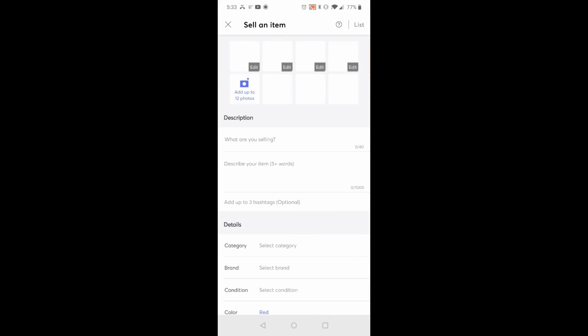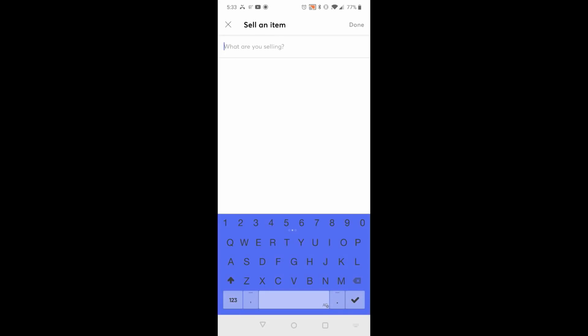And we're going to give it just a second here to load all the photos. And we're going to make sure that all these photos are in the exact order we want while we're doing this. So while that's loading, we're going to go in here.